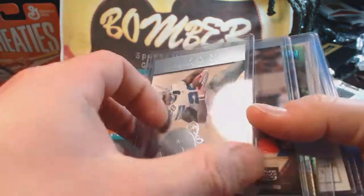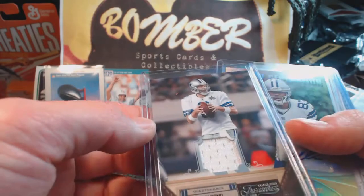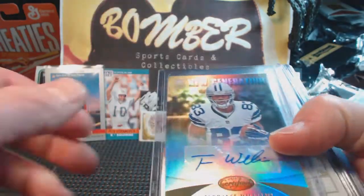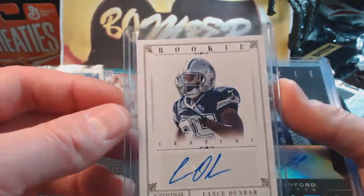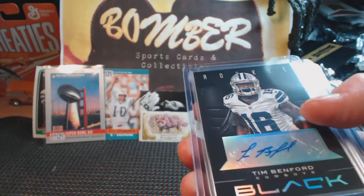We ain't perfect, guys. Felix Jones out of 10, but I didn't catch her tonight. So there's a Tony Romo relic for the Cowboys, numbered to 250. Terrence Williams, that's a nice one. New Generation, 5 out of 10 autograph. Lance Dunbar, rookie out of National Treasures. That one is out of 49.